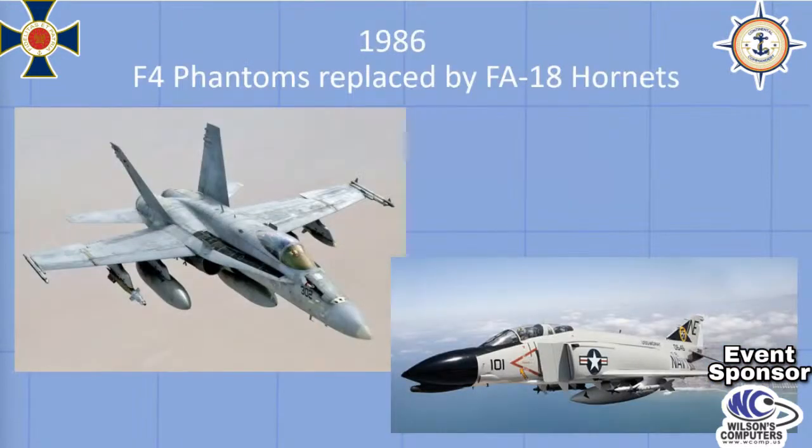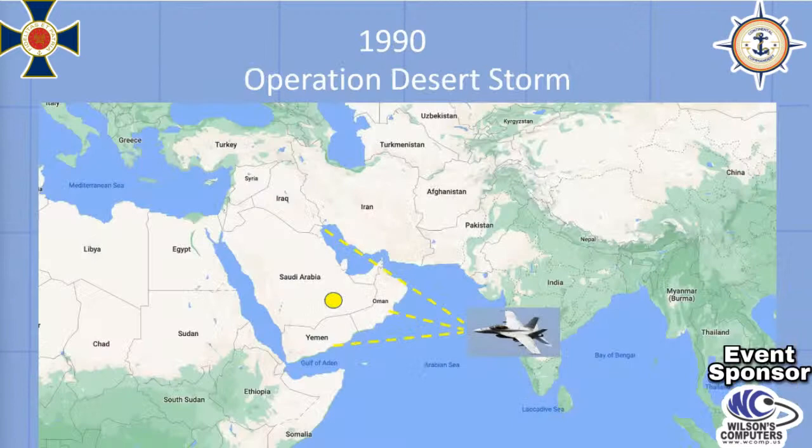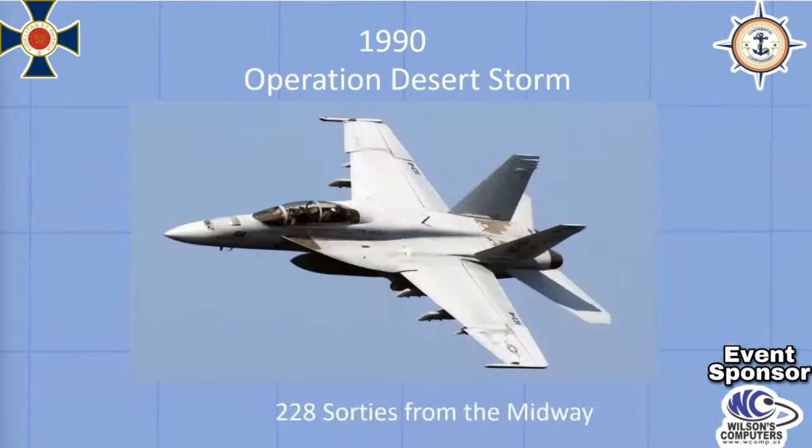In 1986, the F-4 Phantom was replaced by the FA-18 Hornet on the ship. And then in 1990, in Operation Desert Storm, USS Midway participated. And the ship ran some 228 sorties from the Midway in support of Operation Desert Storm.